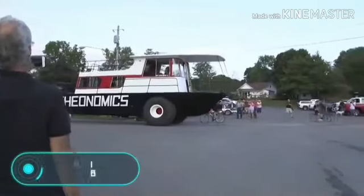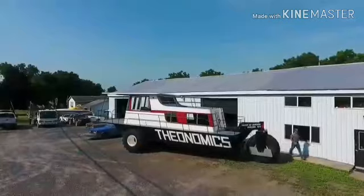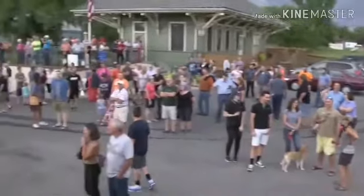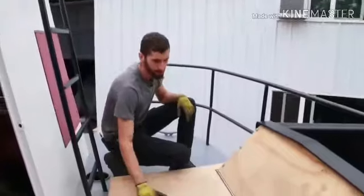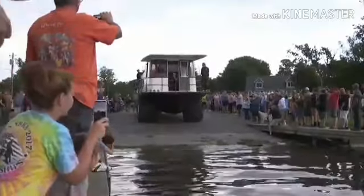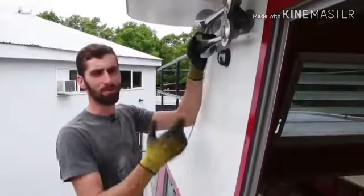Driving houseboat. All boats have one little problem: they can only travel on water. They have no wheels to drive on the roads. For this reason, transporting a boat is often difficult, as special trucks have to be used. Mechanics from Theonomics have created a boat without this disadvantage. In 2017, the driving houseboat was launched for the first time.